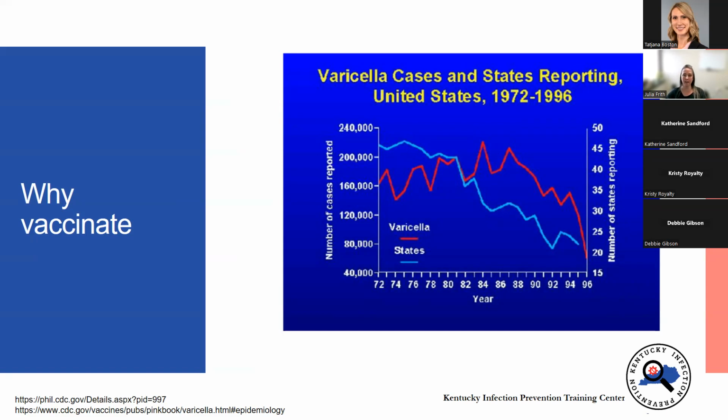The incidence of varicella, as well as varicella-related hospitalization, which we will see on some subsequent graphs, has declined significantly since the implementation of the varicella vaccination program in 1995. Incidence overall declined 97% from the pre-vaccine years. And this was based on data from 4 states that have continuously reported their varicella status.